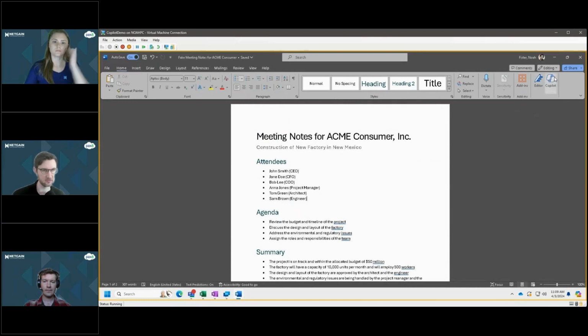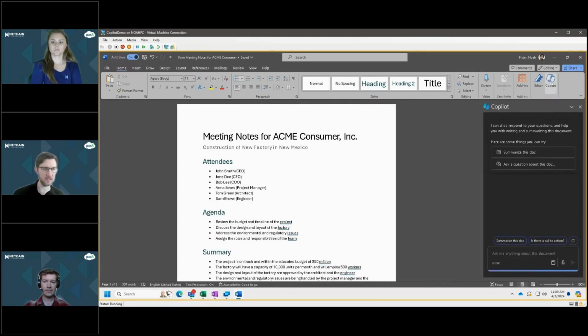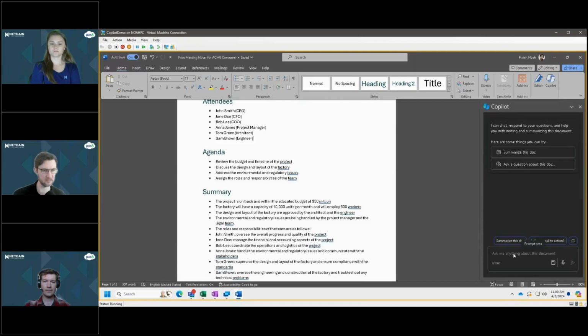So I'm just going to hit this Copilot button in the top right corner, and Copilot knows everything about this document. It's able to see the contents of it. So I don't even have to type in anything here. I could just click on this button. These are some suggestions that you'll get at the bottom of the document. And it just says summarize the stock. So I'm going to do that here.